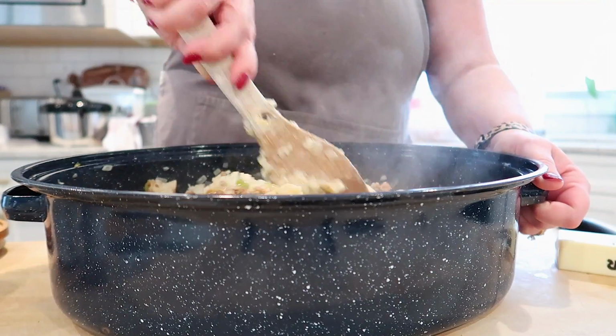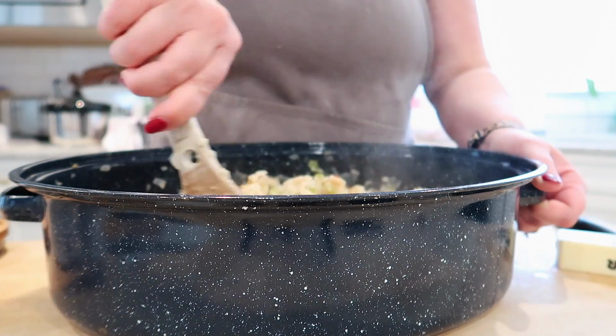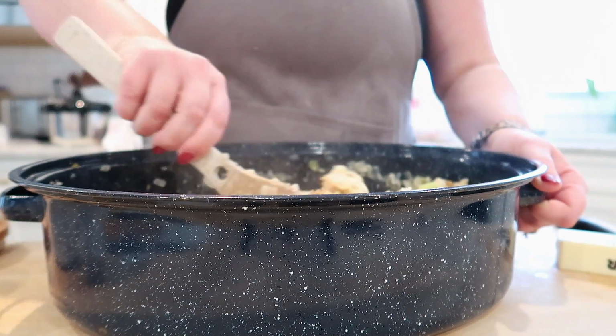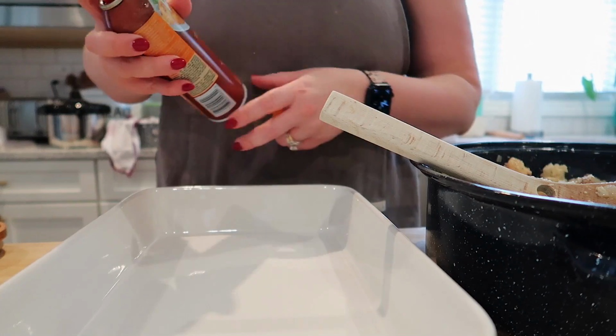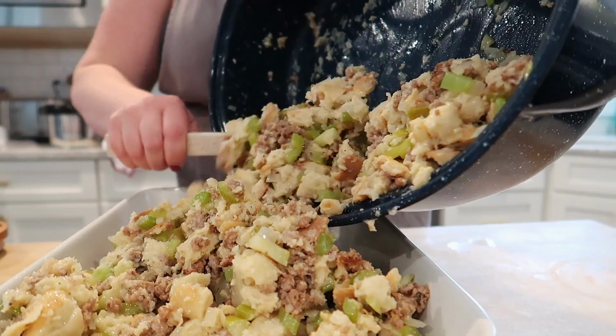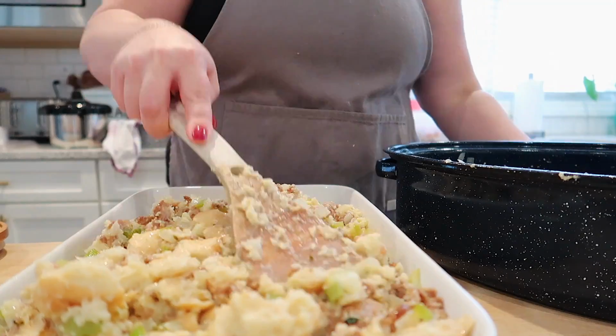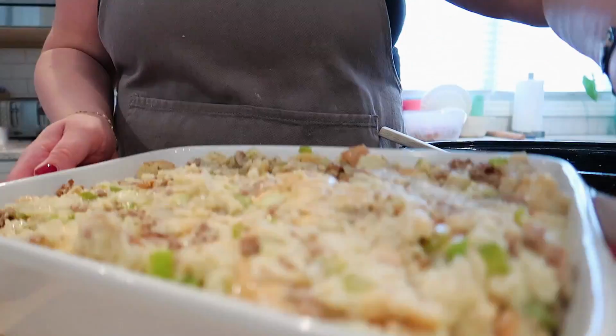Now, this is optional. You can put dried cranberries in here. I'm not going to. I don't really prefer it like that, but you can if you want to. Okay, let me grab my baking dish. All right, so I've got a 9x13 baking dish. I'm just gonna spray it and then carefully try to add the dressing, stuffing, whatever. This is done. It only has to bake for about 40 minutes, so I'm not gonna put it in quite yet.